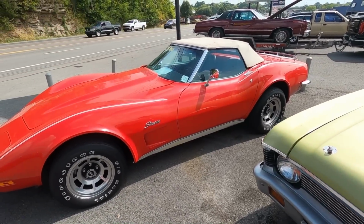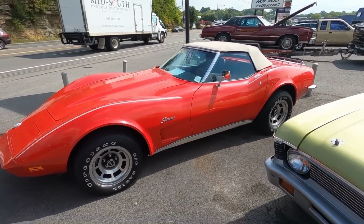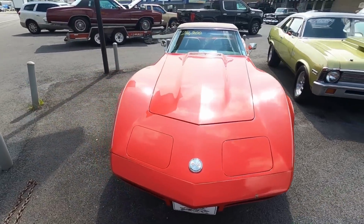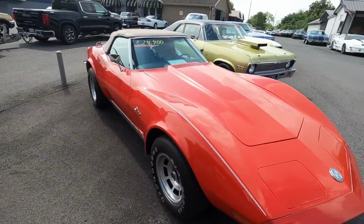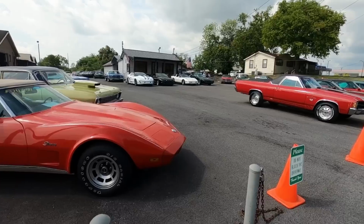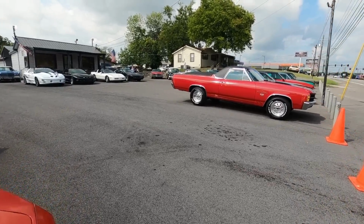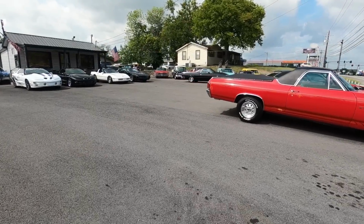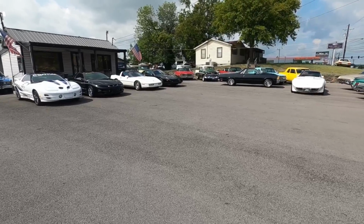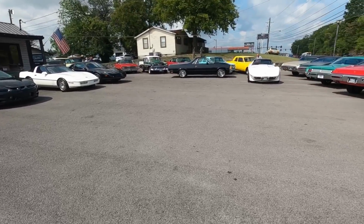And up here on the front row, a 1973 Chevrolet Corvette convertible, priced at $24.9. I've still got more cars, guys. We got some in the middle here. We got an El Camino sitting out there. We're gonna walk up, check all those out, and then I may just bust the lot one more time, make sure I didn't miss anything, because I can already see another one that I'm missing in the back there. We'll make our rounds.